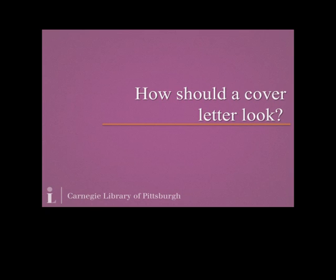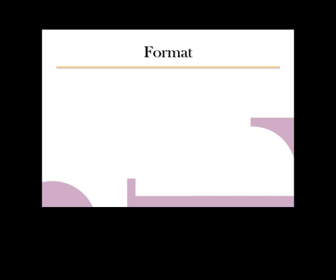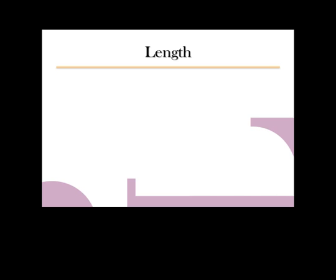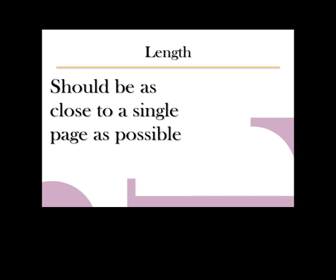With the right materials and a specific job posting, you're ready to answer the big question: how should a cover letter look? The format of the cover letter should match your resume. Use the same font, layout, and paper. A lot of sources will tell you to limit your cover letter to a single page. This is important. The cover letter isn't a novel. It's a focused, targeted response to a job posting. Keep the cover letter focused so that you don't have to worry about the length.